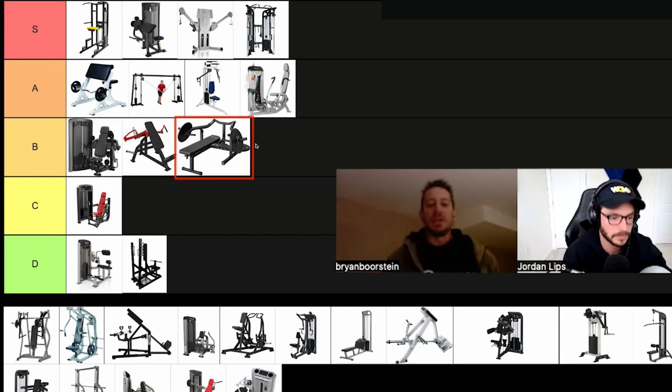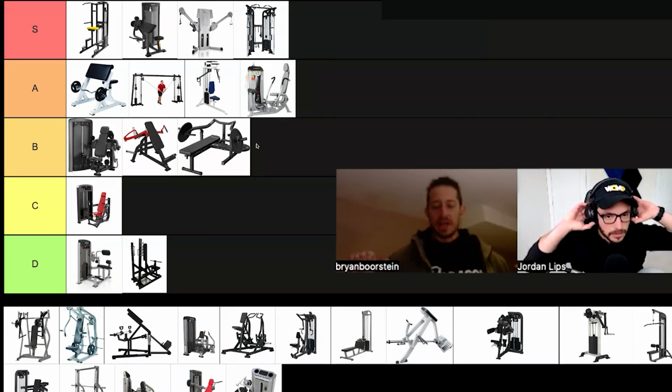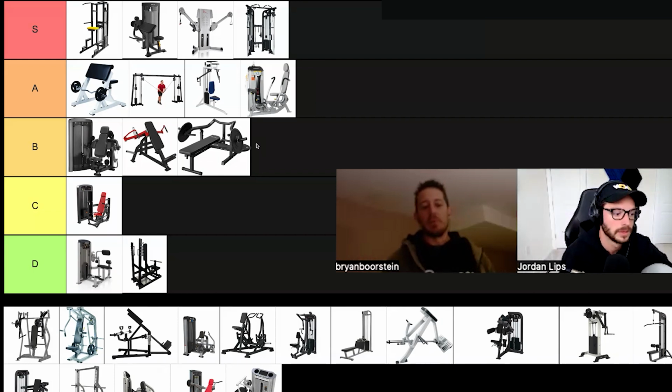Yeah, my machine at home has the neutral grip and the pronated grip. So if I do want to tuck the elbows more, like for example on the incline, I go with the wider hand position, pronated. And then on the decline or flat, I tend to use the neutral grip and keep the elbows in tighter.